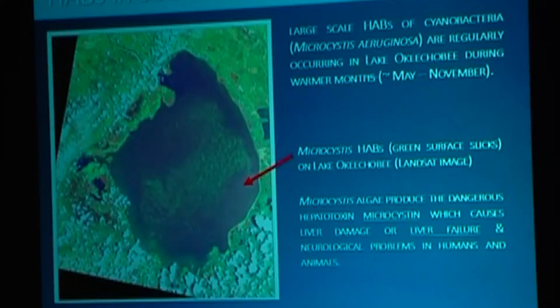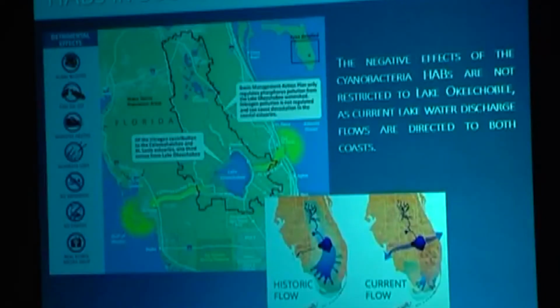And these occur regularly during the warmer months. Again, it likes warm weather. So May to November, it's pretty much out there. And this is a shot from space. All these green slicks, that's the bloom of microcystis out there. It can dominate like 80, 90% of the lake surface. Microcystis produces this hepatotoxin, microcystin, which can cause liver damage and other problems.